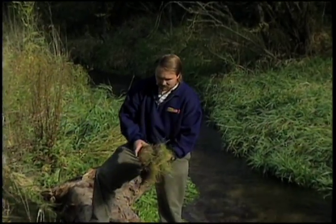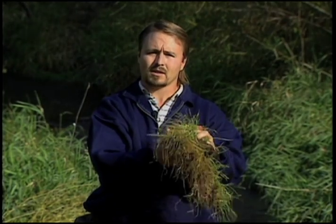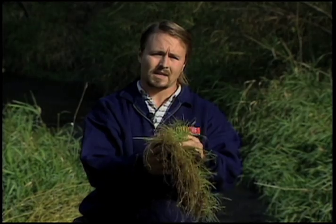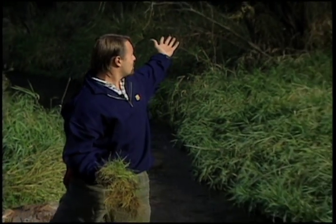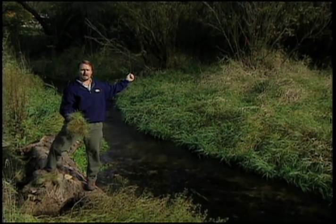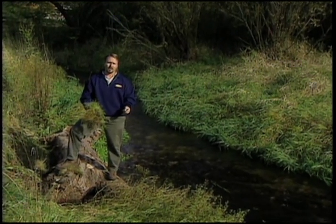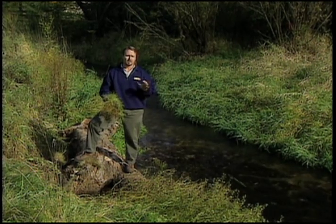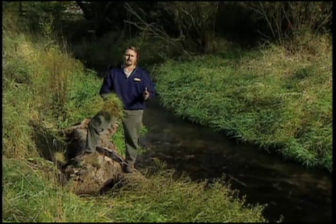One of the reasons that this bank is eroding is because we have this very shallow root lawn growing next to the stream. And because of that, it doesn't offer much protection to flowing water. Compared to this vegetation behind me, which has very deep roots and does protect the stream bank during high water. What we're going to do is use natural materials like rocks and logs and new vegetation to stabilize this eroding stream bank and at the same time enhance the trout habitat.